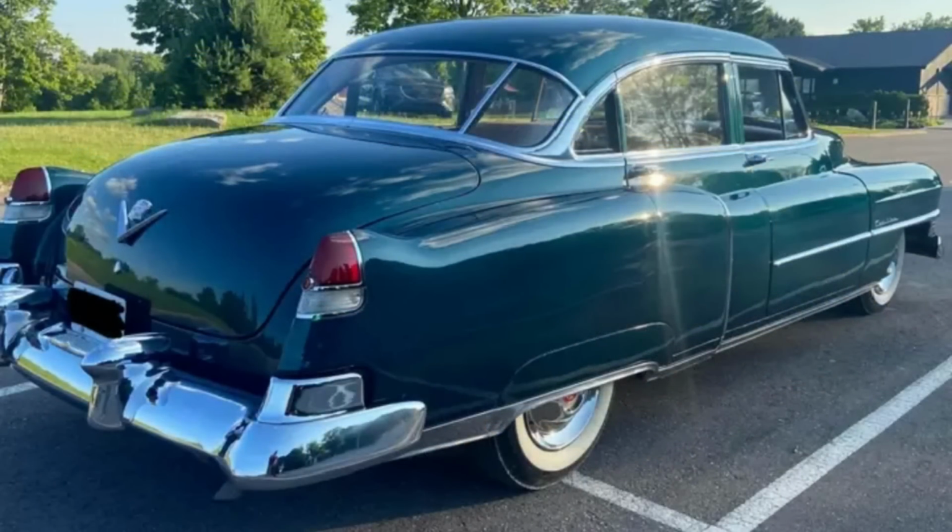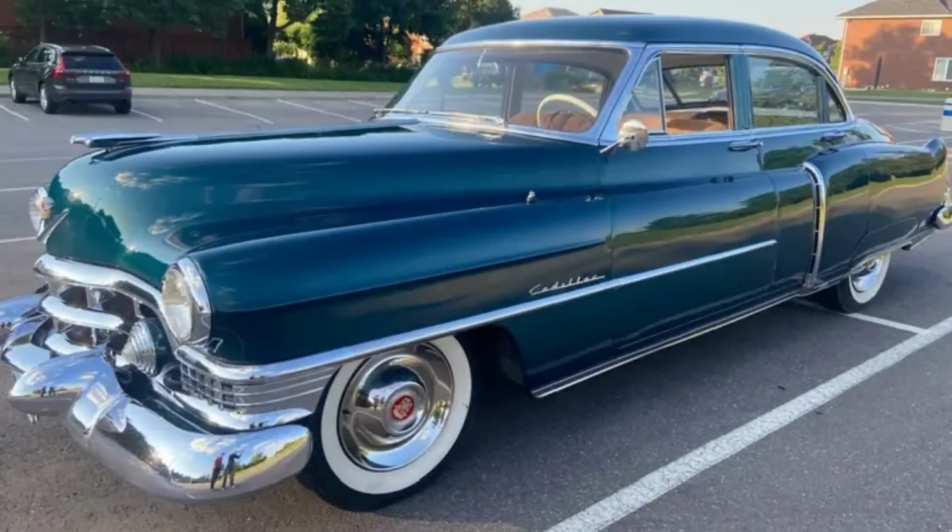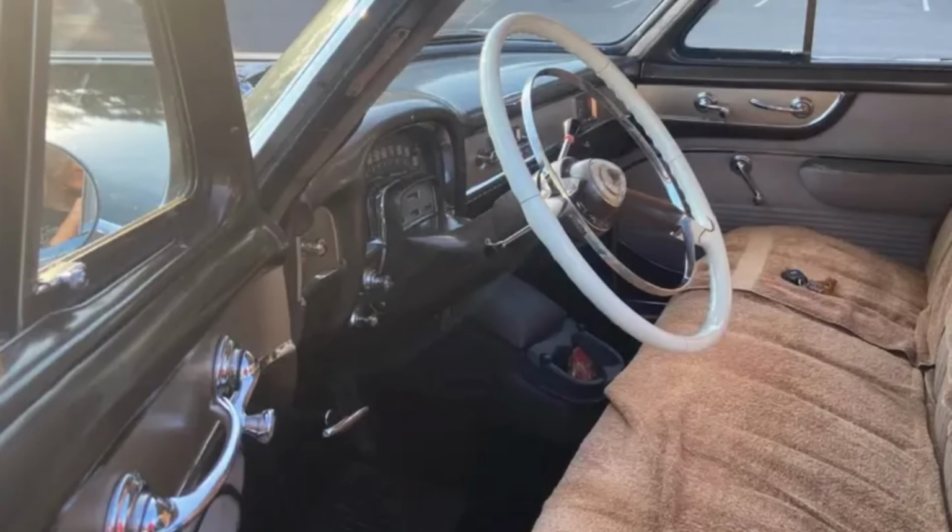Although not yet a show car, its condition is excellent for its age, making it ideal for collectors and vintage car enthusiasts. Potential buyers should consider some minor restorations to elevate this Cadillac to show car status, enhancing its value and appeal.